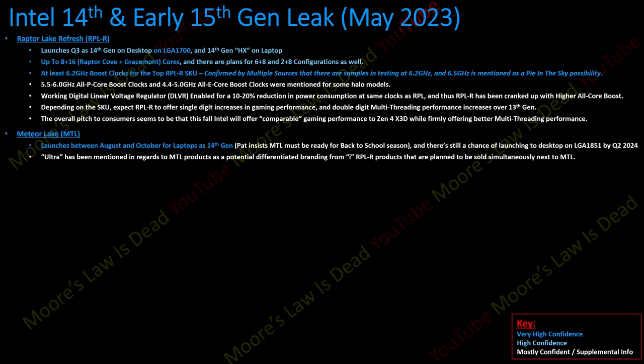I am under the impression that this is a way to differentiate Raptor Lake from Meteor Lake, especially in laptop, because if you think about it, they're going to have new 6 plus 8 Raptor Lake refresh. That's going to be 10 to 20% more efficient than their previous mobile generation, but that's only 10 to 20% better. Meteor Lake's going to be way more efficient, but not really that much more performance in the top end.